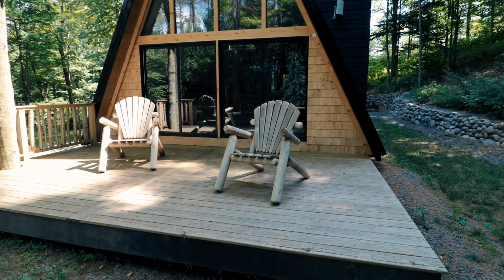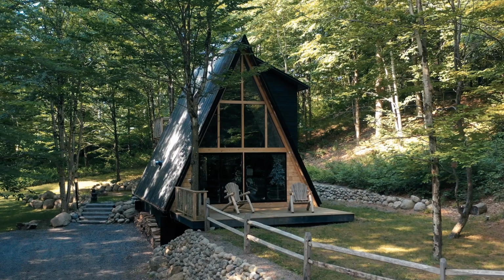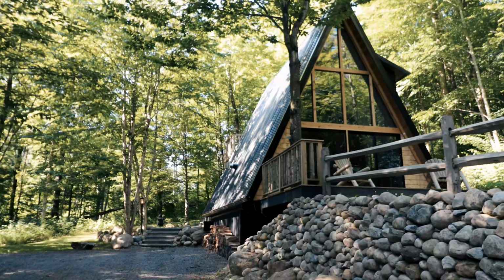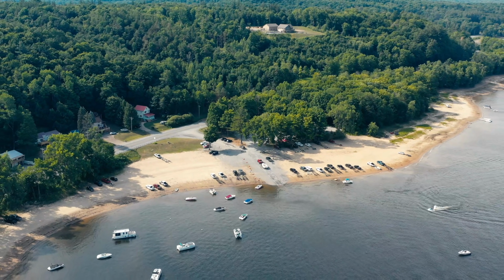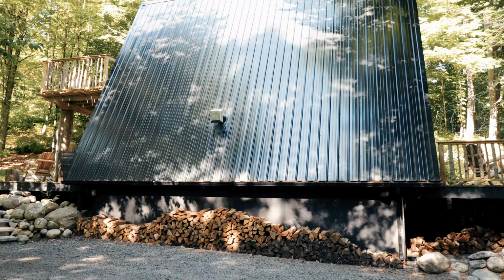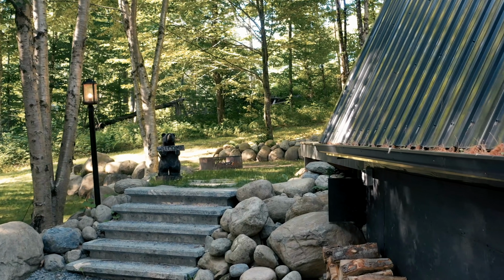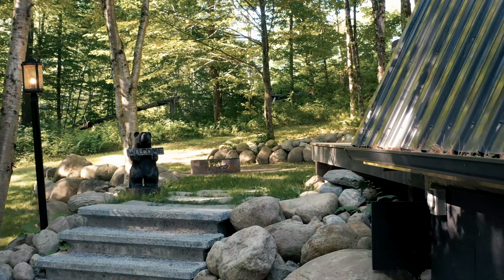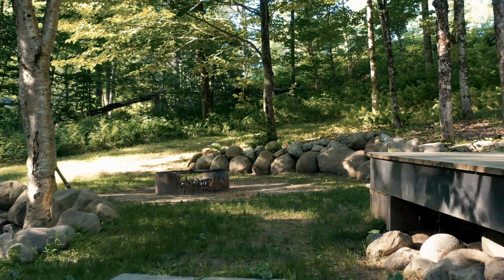I also want to mention this is right down the road from Chris's treehouse, again, which I showcased in last week's video, but both of his properties are on very secluded land in upstate New York, and also right around the corner from a beautiful lakefront area. Now, as we move more towards the backyard, this is the roof from the side. There's tons of firewood, and we'll walk up some steps to check out the backyard, past the lamppost and the welcome bear, and we will enter the backyard area.